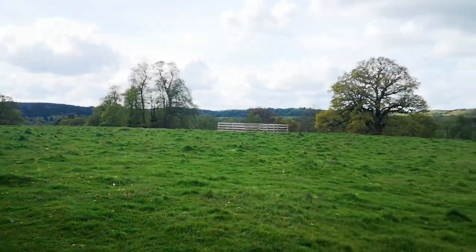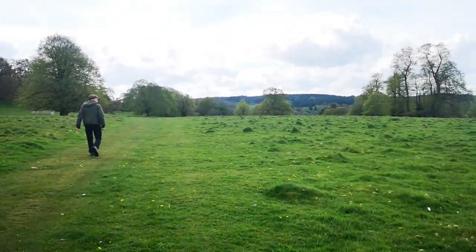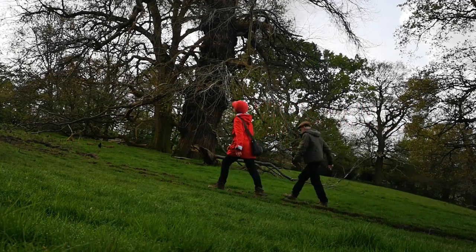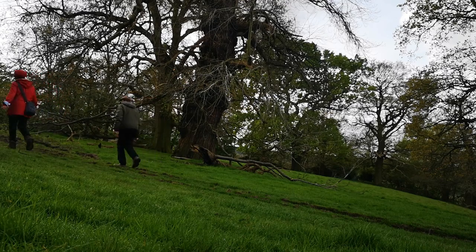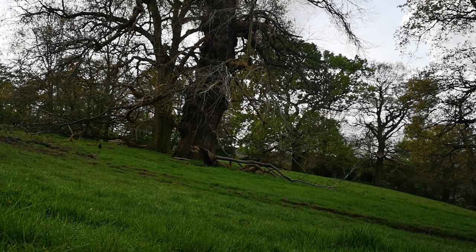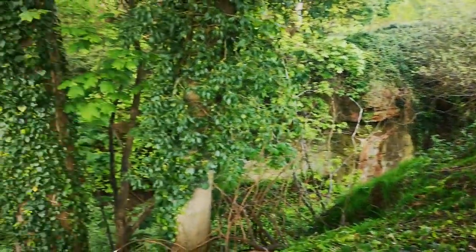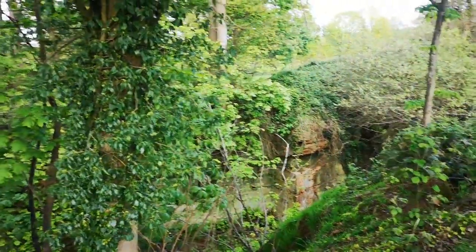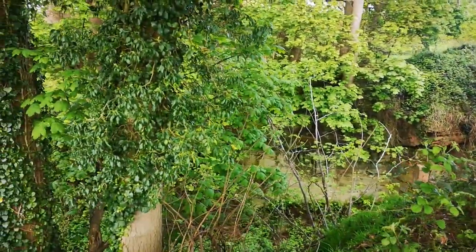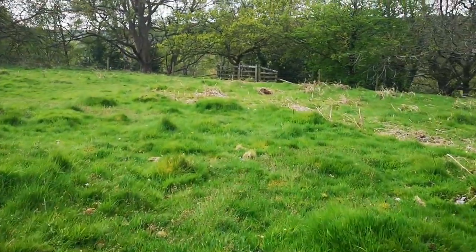Nice up here, definitely. I don't know where the caves and cliffs are though. No sign yet. Looks like they're over there, but I'm not sure where the cave is. And I'm not sure how to get over there. Fence here. H has spotted a gate, so that might be a way around.